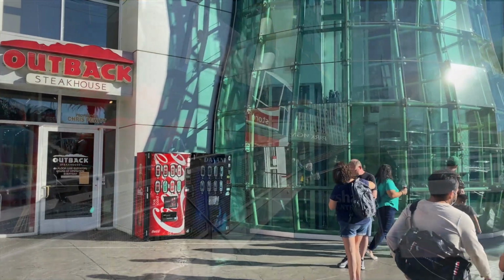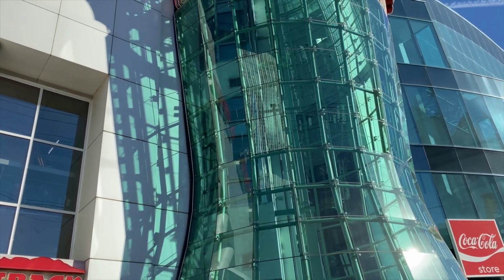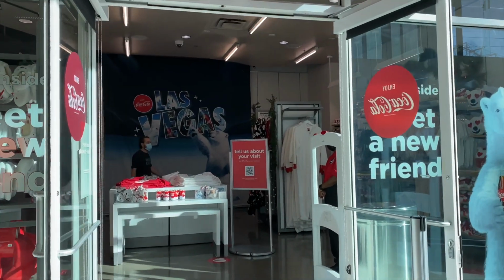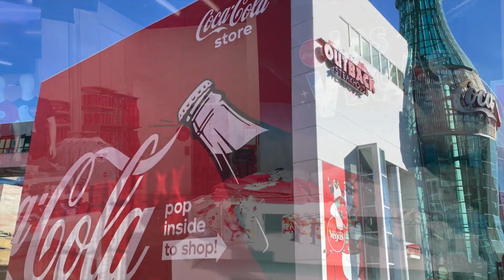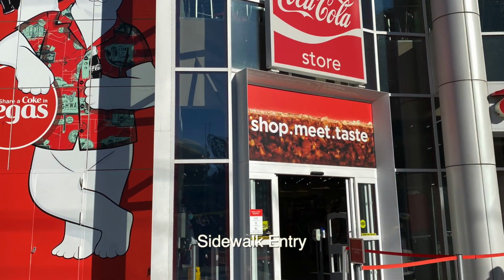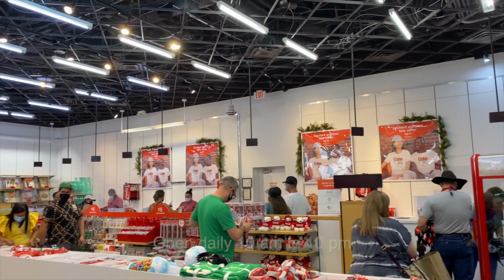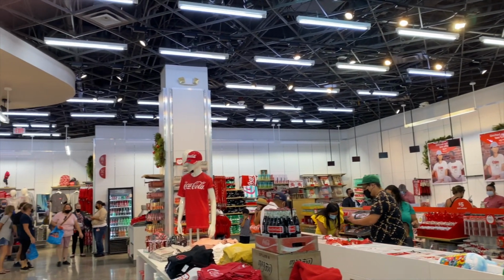This is definitely the other attention getter at Showcase, a 100-foot tall Coke bottle. If the chocolate made you thirsty, let me invite you into the store that celebrates the world's most iconic beverage brand, the World of Coca-Cola. You can enter direct from the Strip or from inside the mall. Their website calls this place an immersive retail destination, and we have to agree, we feel very immersed.